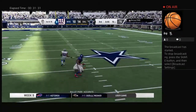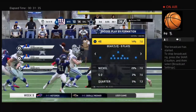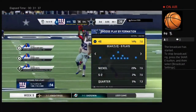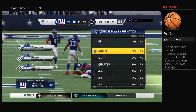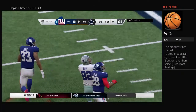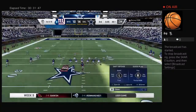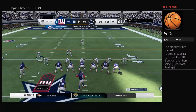Into double coverage, and it's intercepted. Picked off right around the 43. Oh, timing is everything on a route like this. He tried to drive that football into a tight spot. And if you're a little early or a little late, chances are there's going to be someone there. And sure enough, this one's going the other way. Bravo.